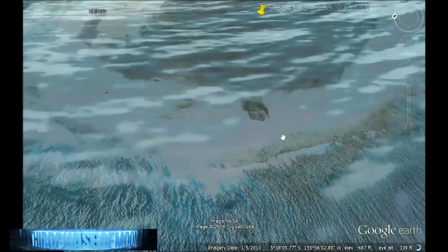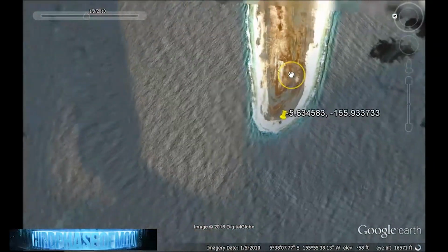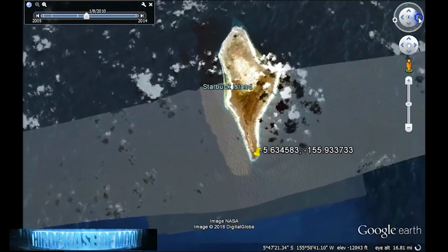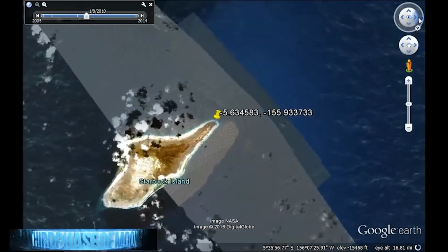This thing seems ancient. We don't know how old this is. This could be something that's been in the ocean waters for over 100 years. There's erosion around these islands, so it can't be too dated, or it would have basically sunk underneath the sand and disappeared.